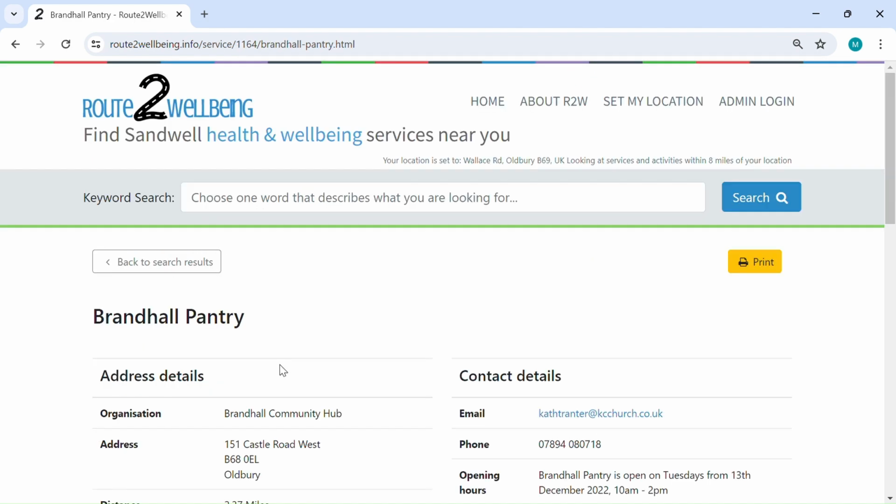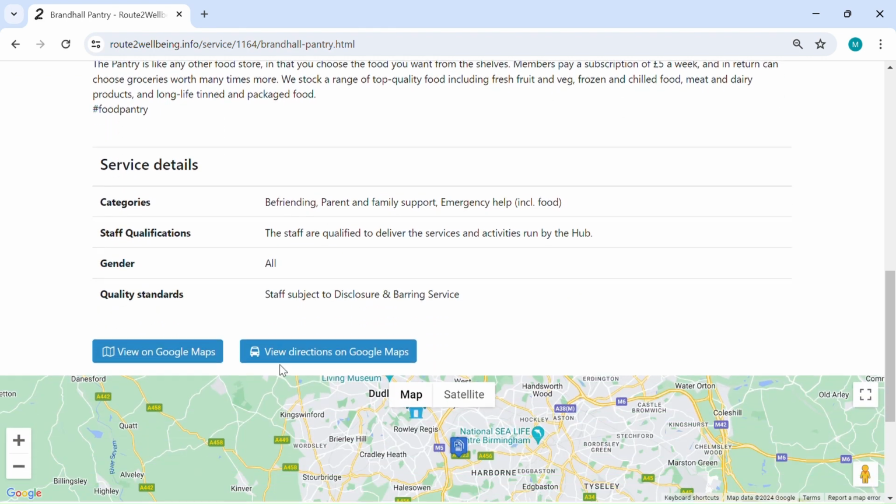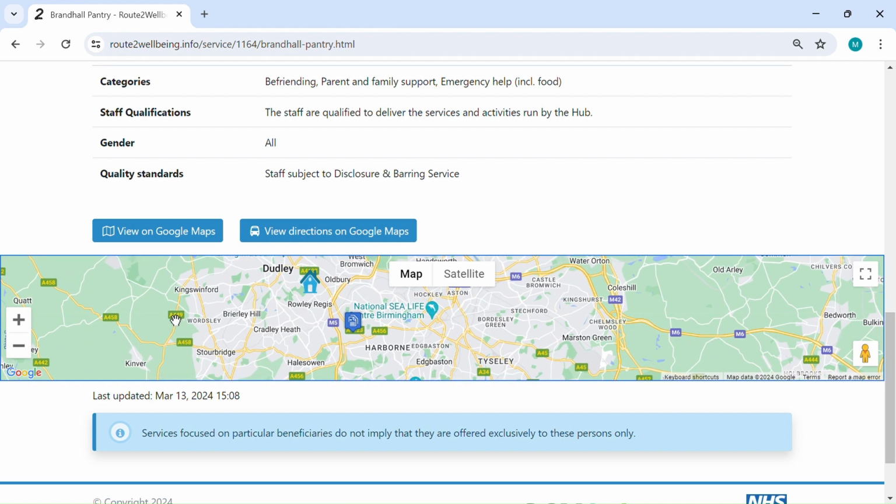When you click through and scroll down to the map at the bottom, you can not only see where the service or activity is taking place, but you can also see where it is relative to your location, shown by the house. And now that the website knows where you are, it can be even more helpful.